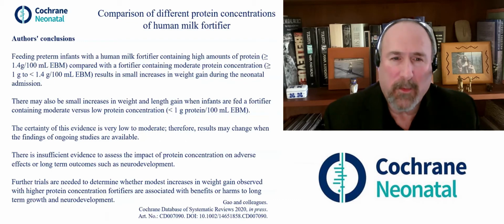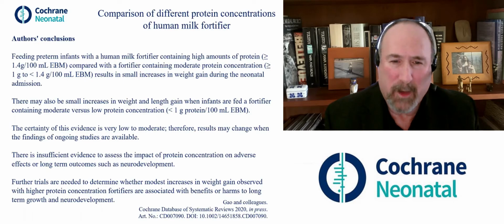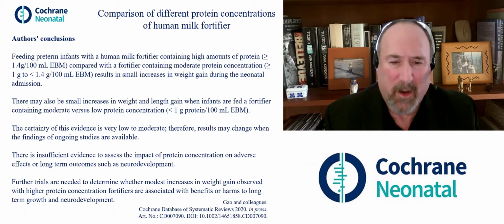The authors concluded that feeding preterm infants with human milk fortifier containing high amounts of protein, compared with a fortifier containing moderate protein concentrations, resulted in a small increase in weight gain during the hospital stay. There may also be small increases in weight and length gain when infants are fed a fortifier containing moderate versus low protein concentration. The certainty of the evidence was very low to moderate, and results may change with the findings of ongoing studies, particularly when you look at the small sample sizes involved.